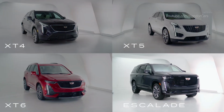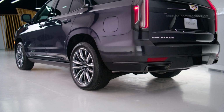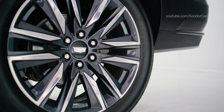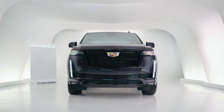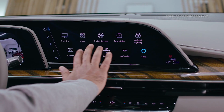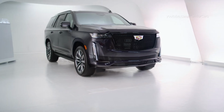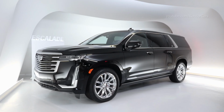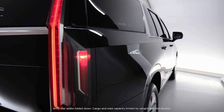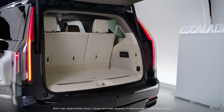As you can see, it's the biggest SUV in our lineup. This is our 2022 Escalade Sport Platinum. The Escalade is available in five models: Luxury, Premium Luxury, Sport, Premium Luxury Platinum, and Sport Platinum, shown here. There is also the larger variant, the Escalade ESV, which offers over 20 additional cubic feet of cargo space.